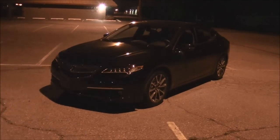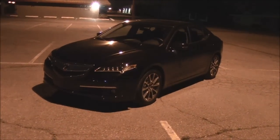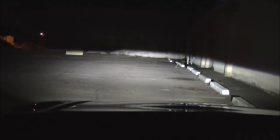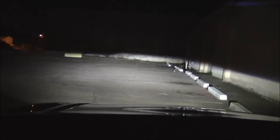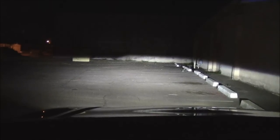Okay, let's see how these headlights work when they're on. On the high setting we have lots of light, as we would expect on high output headlights. On the low setting, the light is bright but cuts off very low, so if you're driving on backcountry roads where there's wildlife, you might want to put the brights back on. This works fine for city driving.